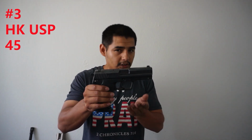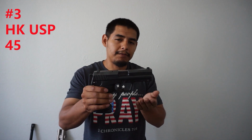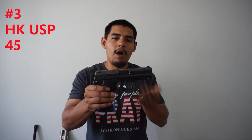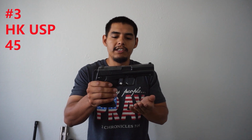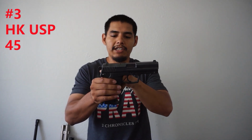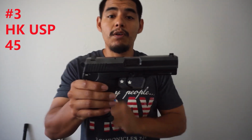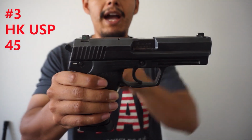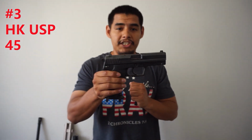But this one comes on the pricey side since it is an HK, so you will have to pay a little bit more for quality over quantity. And it's not a bad choice, you guys. This one is double action, single action. So your first shot is going to be double action, and then the next one is going to be single action, where the hammer goes back and you have a lighter trigger pull for all of you who want precise shots.